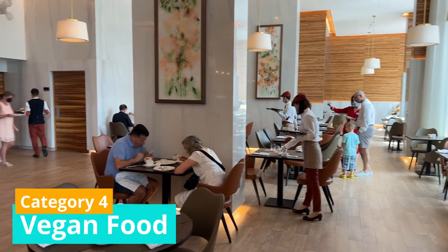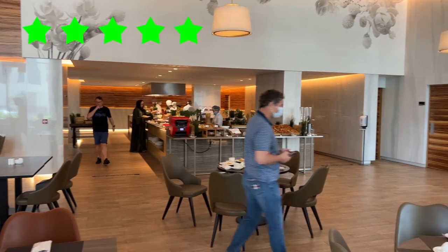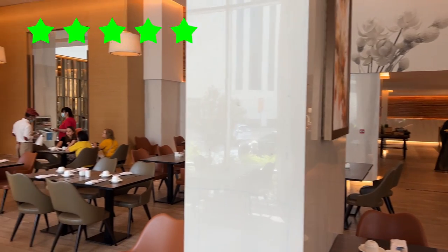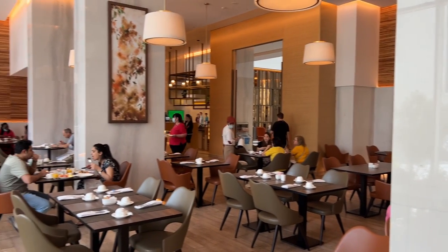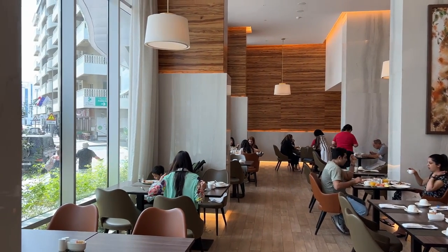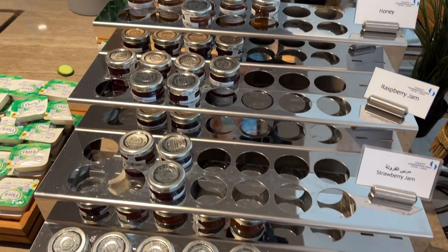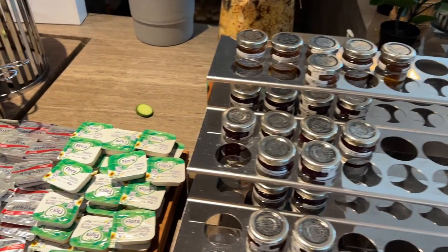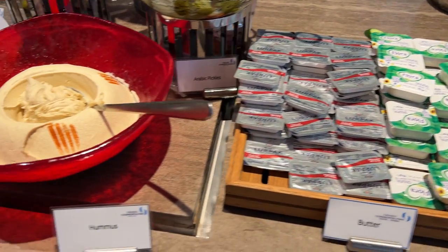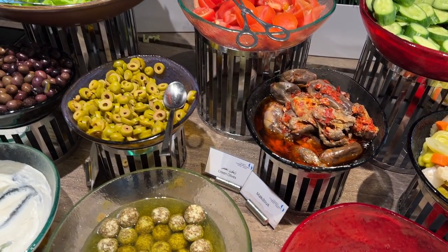The fourth category is vegan food. Here I give 5 stars. Our breakfasts were served in the Gardenia Brasserie. You could also have their lunch or dinner. The atmosphere of this restaurant was very relaxing and welcoming. The breakfast buffet offered a good selection of vegan dishes. There was a small salad bar with local specialties like hummus or makdous.